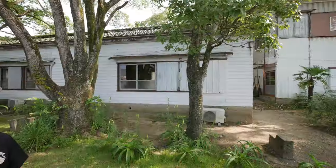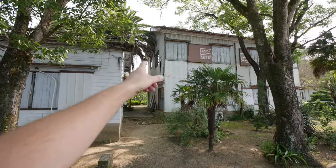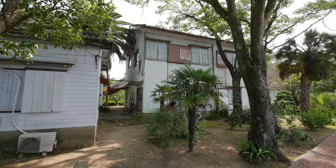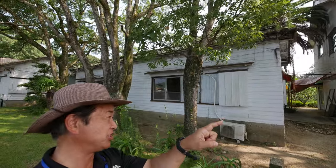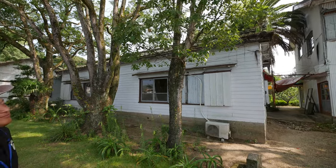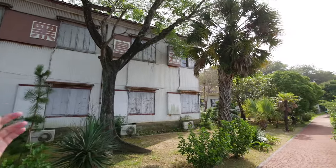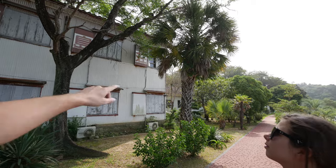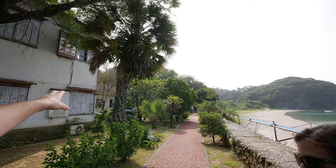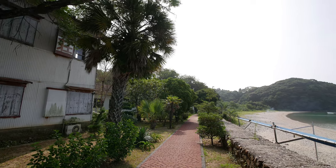Oh, like this one. So this kanji means Kuroshima? Yes, Kuroshima. Kuroshima village. So the house, Kuroshima house. Unfortunately, most of the buildings are just falling apart. And this huge one behind there, which you can see later, the whole roof collapsed to the inside.